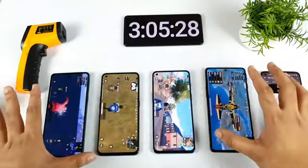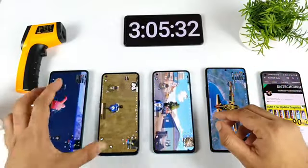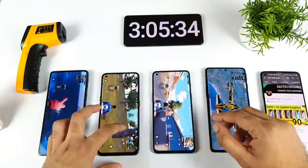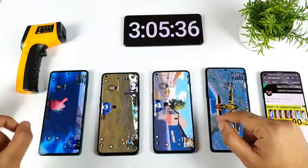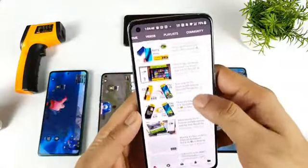So same brightness levels I'm trying to keep. I do know the brightness level is slightly less in this device, but still, even though the phone has got 4000 mAh of battery, it was able to maintain. So yesterday's video, when I uploaded a video on the battery draining results, let me try to show you.